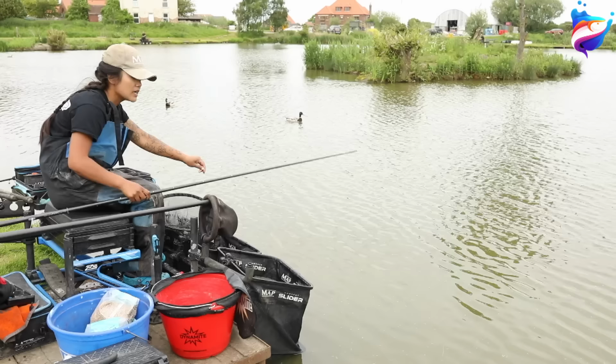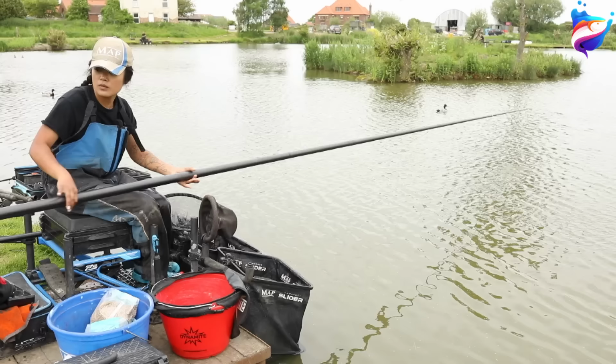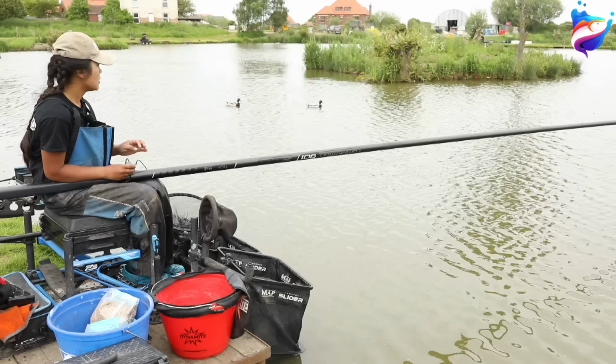But at the moment I think this line's too strong to come off it, especially because everyone's getting a few bites now. So I reckon there's a strong chance of just staying on this line to the end, if it keeps producing fish for me.